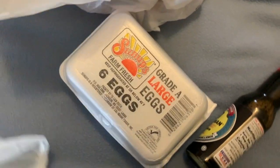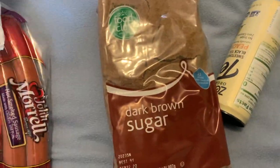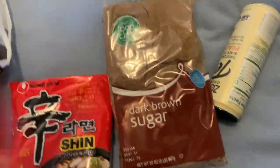All right, so... Lord, I hope I didn't break my eggs. So anyway, I got some eggs. I got some soy sauce. All right. And then I got some brown sugar. I got some sausage because I saw this one where they put sausage in it. And then I got some noodles.